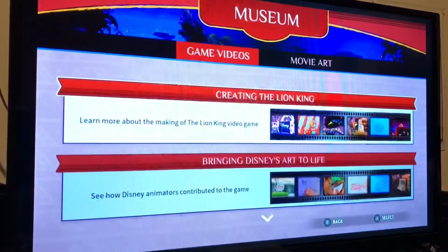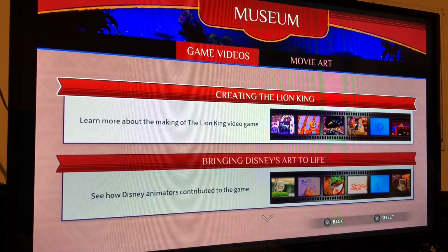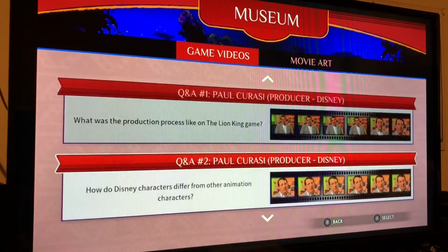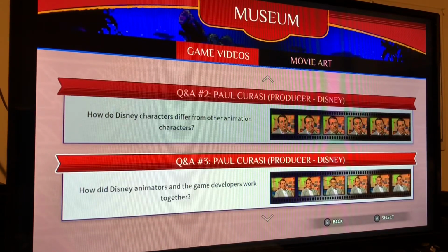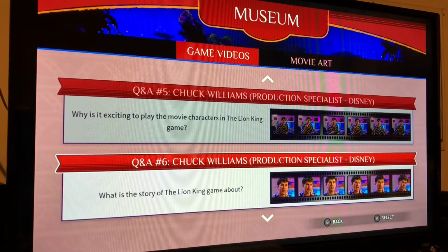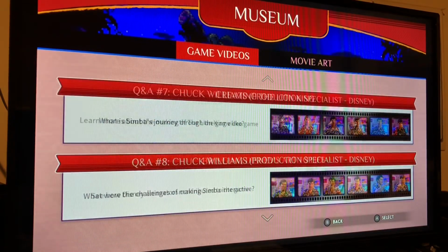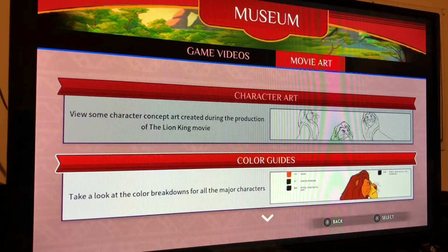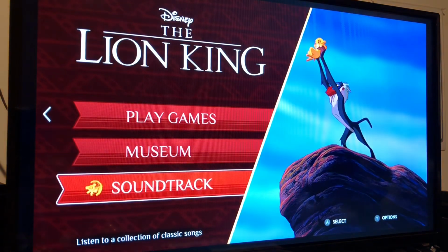That was a price too good to beat, because any of the individual games in here would probably cost you more than that loose. And look at all the extras they pack in. All these interviews, all this extra footage like character art and color guides for how they made it all look. There's a wealth of bonus features in here.